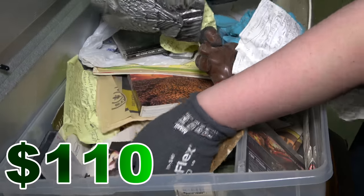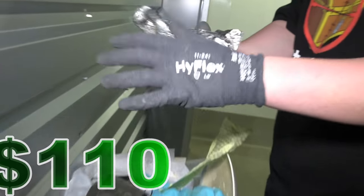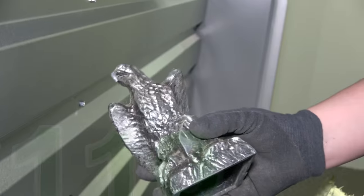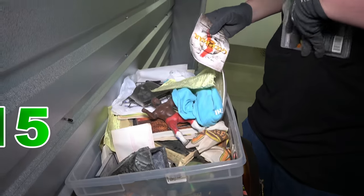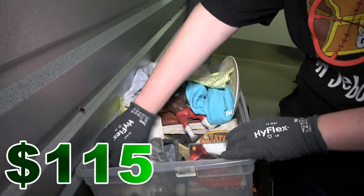We got, what is that? There's the God of War manual. I'm gonna go ahead and put this in the case just so it's a complete game, because that's all I was missing was the manual. Complete God of War. What is that?